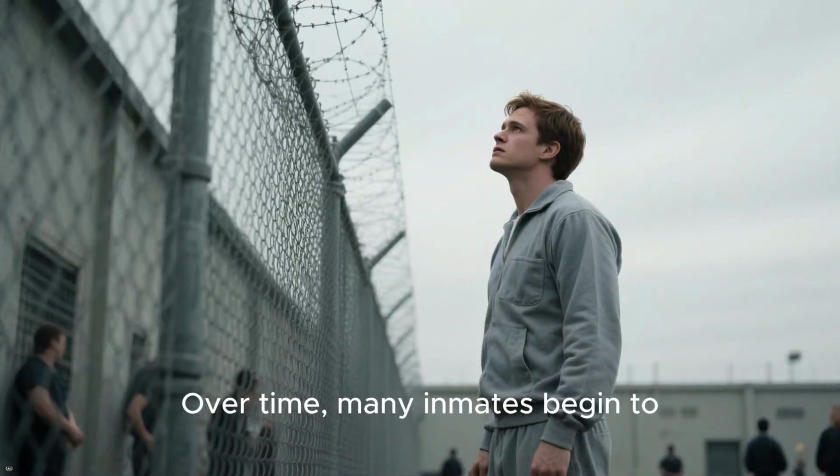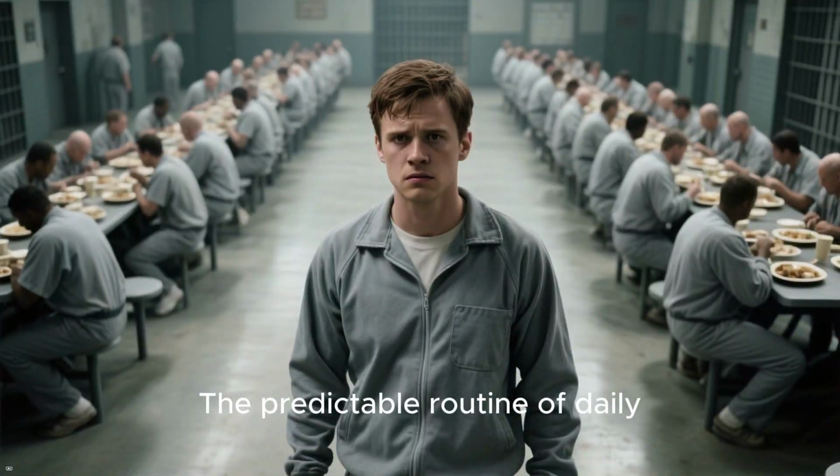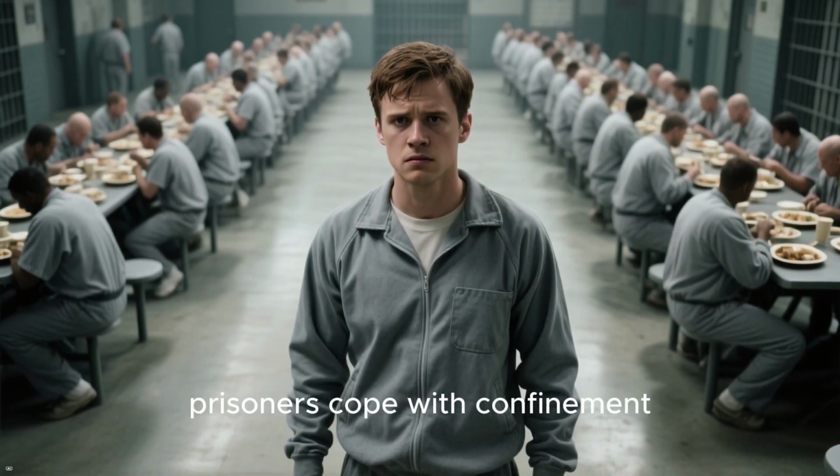Over time, many inmates begin to adapt to the structure of prison life. The predictable routine of daily schedules provides a framework that helps some prisoners cope with confinement.